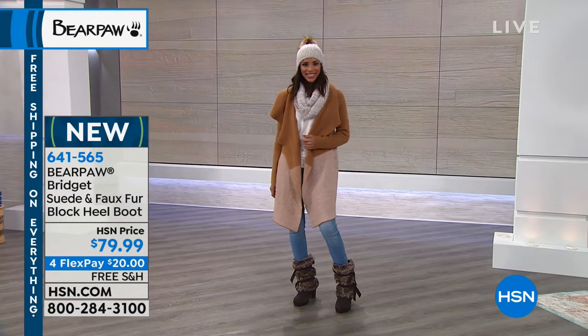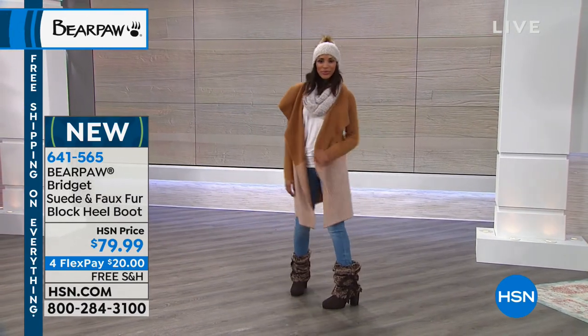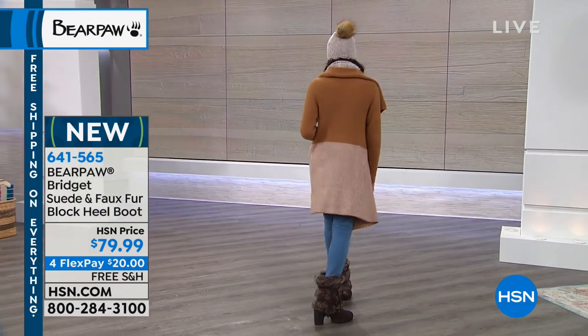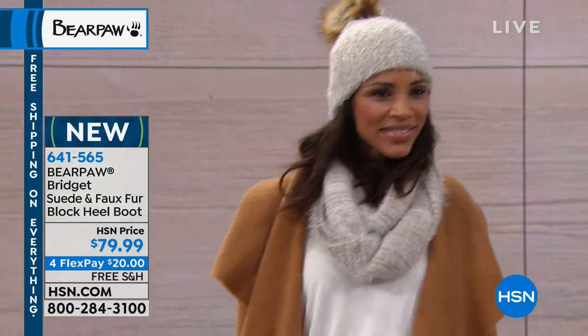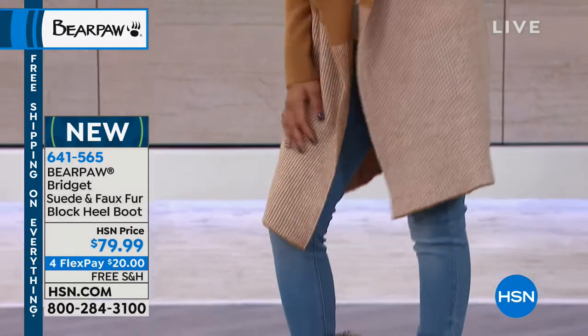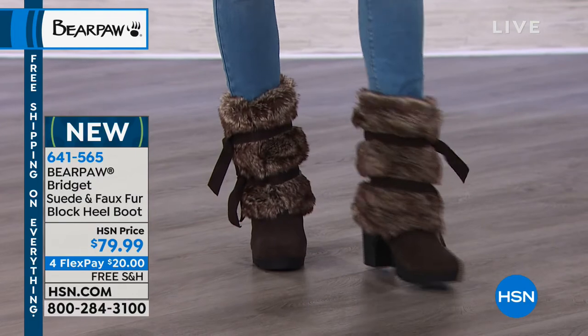Well, I tell you what, Sherry, I love the high heels. I love this because I think this is just a fun departure from what we normally do. It's just different, yes, in BEARPAW. And you can see how great it looks with jeans, if you want to wear it with jeans, or with the leggings. And again, it's easy to move in. These are really, really flexible and comfortable.